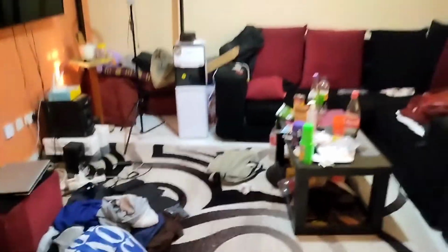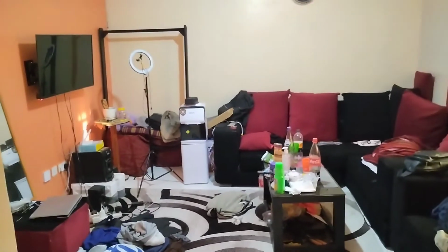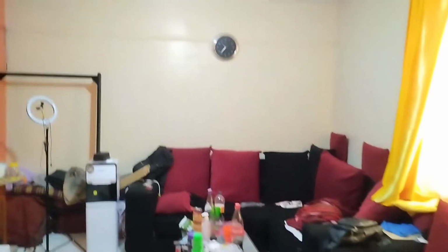So now the situation in the kitchen is like this. Everything is unorganized. Oh my god. Am I going to make it? Wow. Whose living room is this? Oh my god. But don't worry, guys, I know after this everything will be fine. We are going to arrange the house.